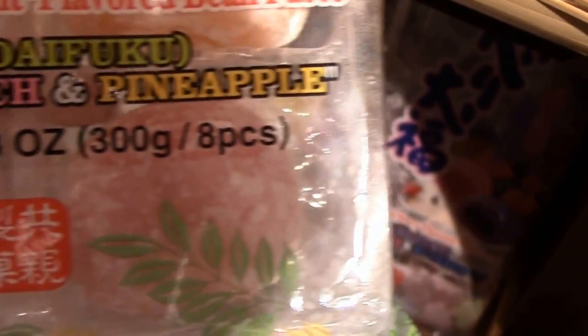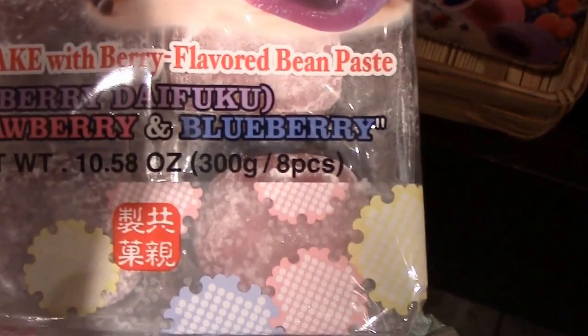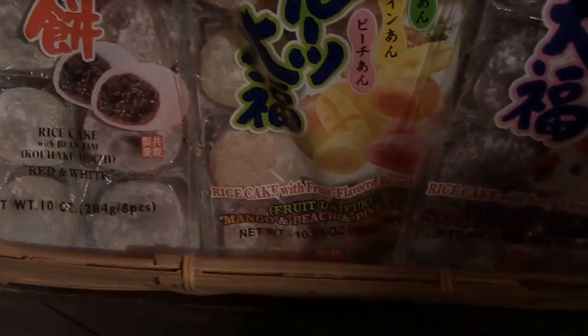Mango, peach, and pineapple inside, and it's kind of made out of rice and beans. Oh, look at this one. Strawberry and blueberry. I really like it. They say they're very sweet. Y'all have to get one of these.